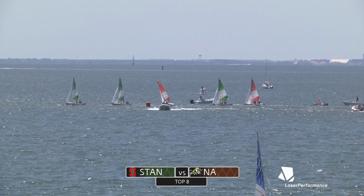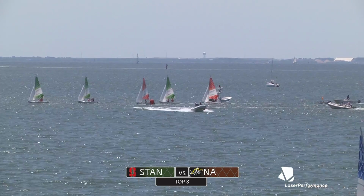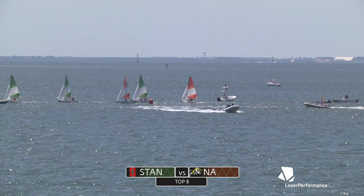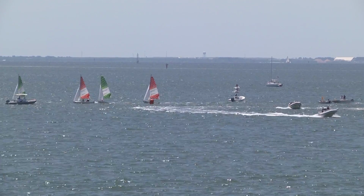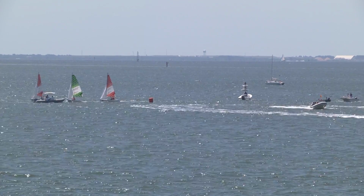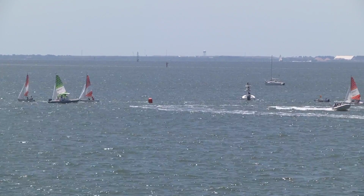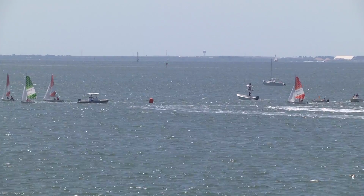Stanford picking up the 1-2 here. So Stanford, good for them, getting a win in their last race of the Nationals. Well, Zeke, we were just talking. Were you able to hear any more information about that yellow flag? No. Realizing, of course, that if that race were to be resailed, Stanford would still have a chance to catch up to those teams.